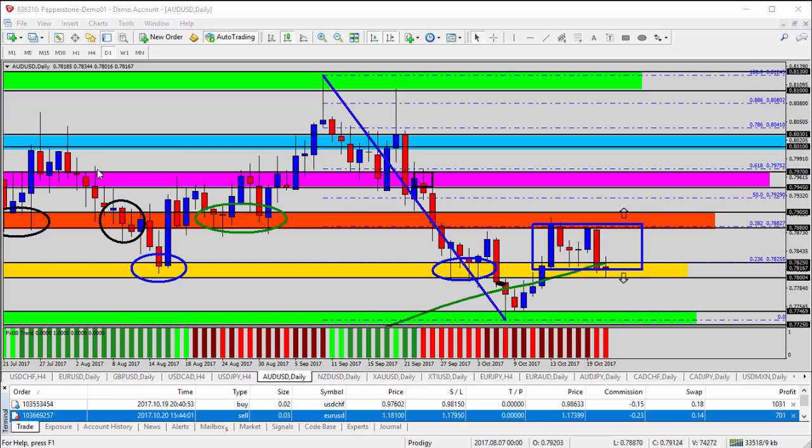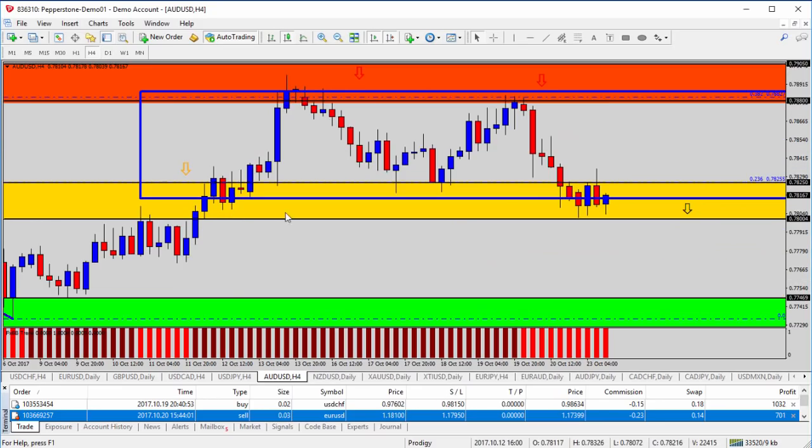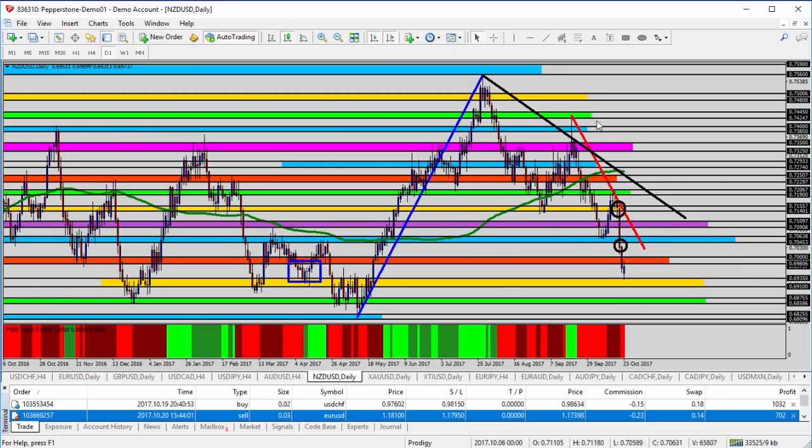So a break of the yellow zone is really what I need to see. 4-hour time frame, it hasn't done it yet here either. So we really need to get it underneath 78.00 if we're looking to go short for the Australian dollar this week. New Zealand dollar, we see the market pressuring back lower.